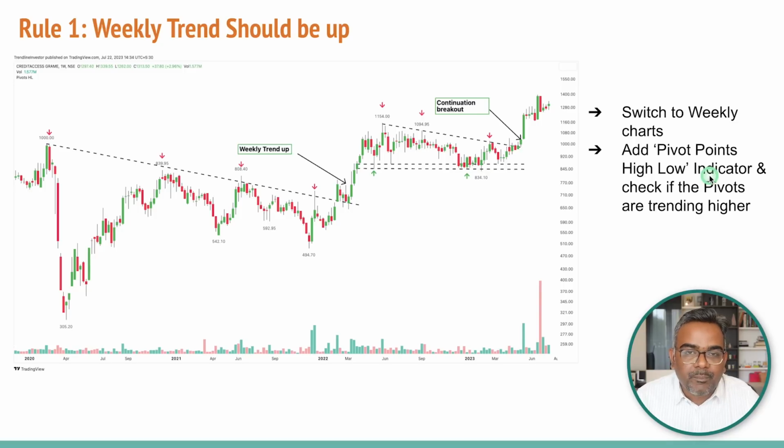Now, this is for beginners. In case you don't know how to find whether a stock is up on the weekly charts or not, or daily charts or not, you can use the indicator. But if you are already experienced, you will know how to find an uptrend, right? Now here, if you see when you plot the pivot high-low indicator, you will see these numbers there. Now these numbers are nothing but it points to the significant highs in the entire move, right?